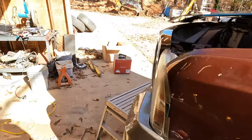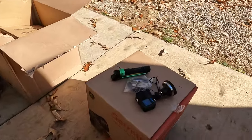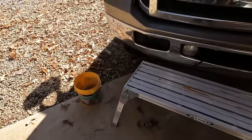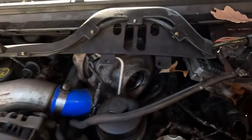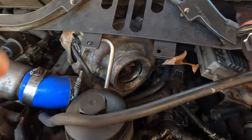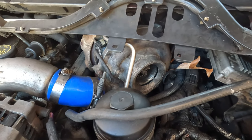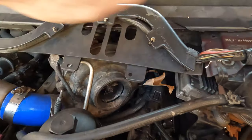So what just came here today is a new turbo. So there's my new turbo. And I talked to my mechanic friend, and this thing is spinning in here when the engine's running, but we've got no PSI. I checked all my boots here. They're all good. So he said the turbo's probably shot. So that's what I'm now going to replace.